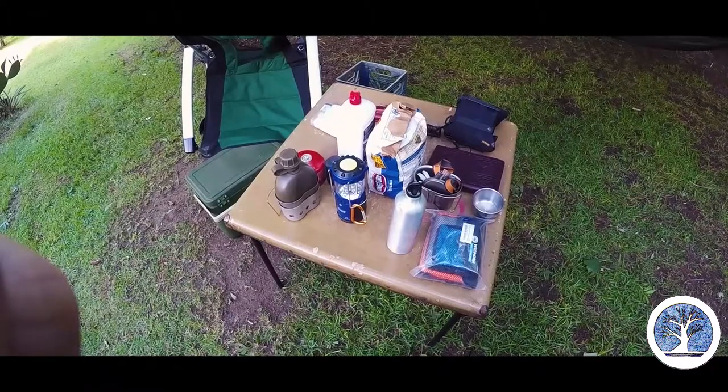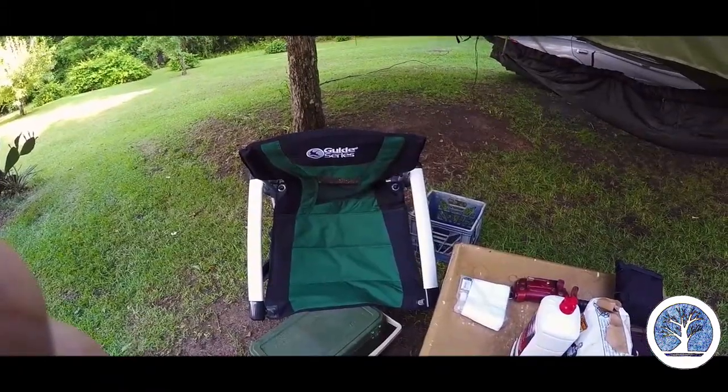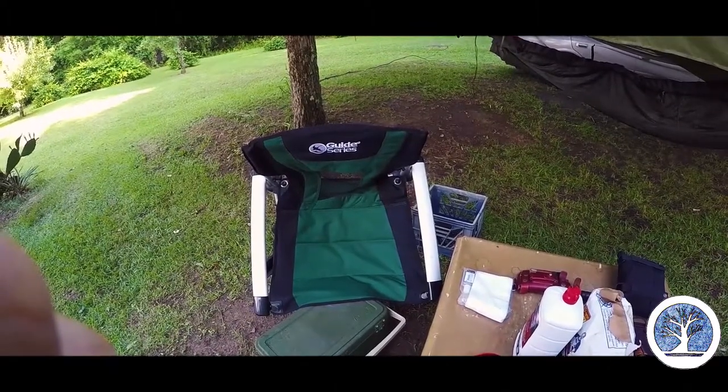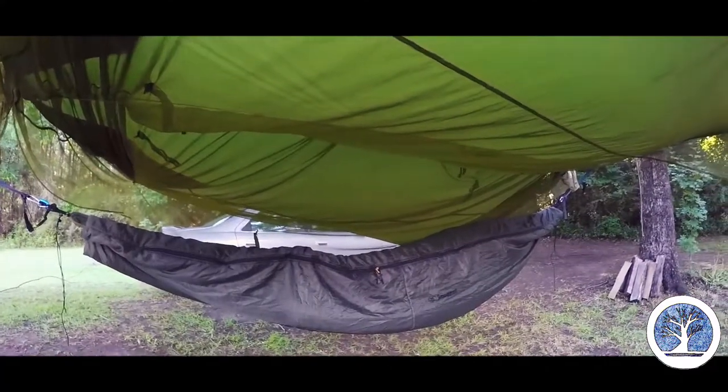Got my table set up for the review for tonight. Got my chair turned up so I'll keep the cat and the chicken out of it. Cooler set, and I hung my mosquito net.